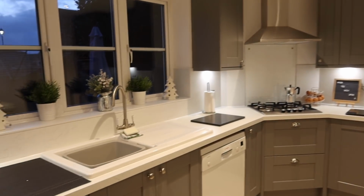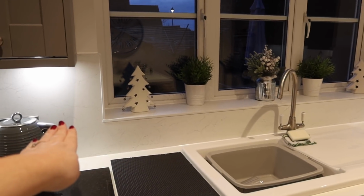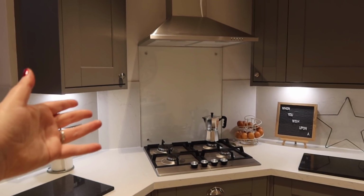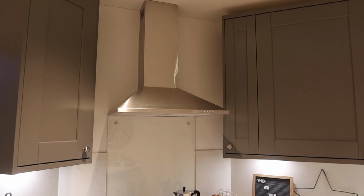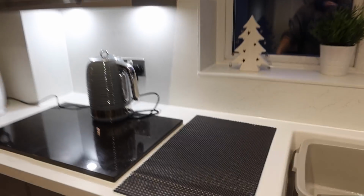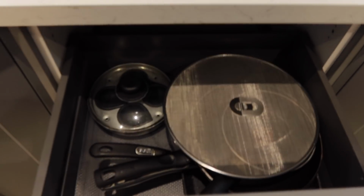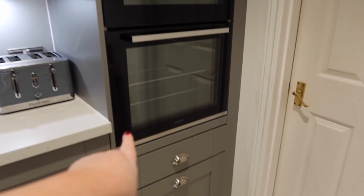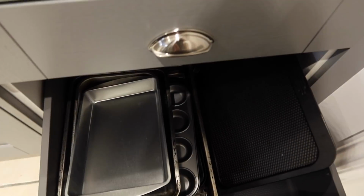I'm trying to think as well, have I missed anything out? We've gone for non-tiles. We've got splashback panels rather than tiling, and the same with the cooker. We've gone for a glass panel rather than tiles, but we can change it if we want to. Obviously we've got a smaller extractor fan now, which is nice. We've got more cupboards. We've got little tiny cupboards here now, and there's a little tiny one there for mugs. The drawers are very spacious. We've got drawers now here for our frying pans and pots and pans, and then under the cooker we've got our baking trays and everything in there, so everything's all nice and compact.